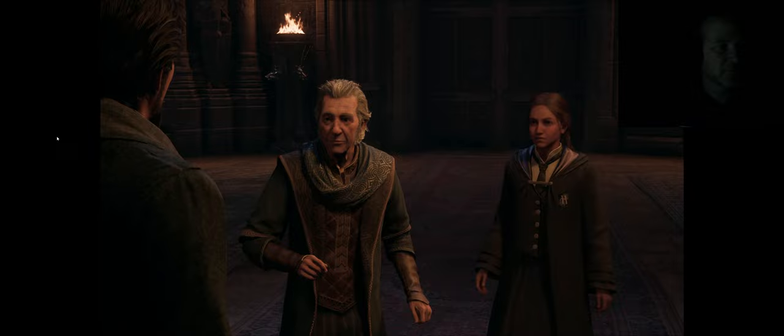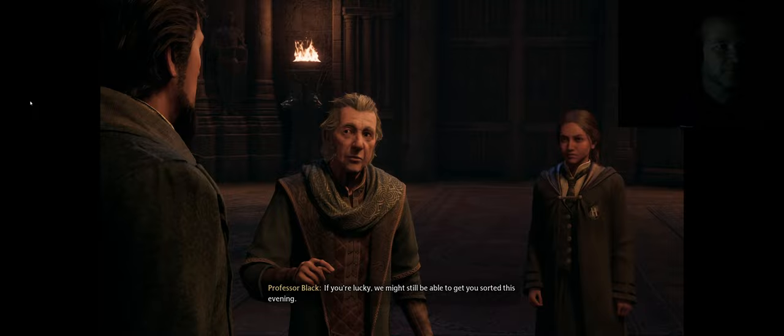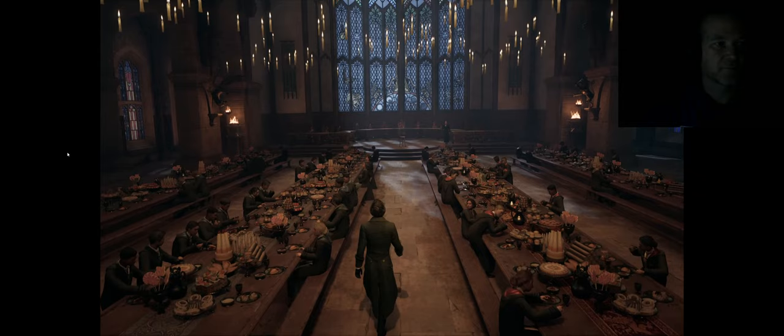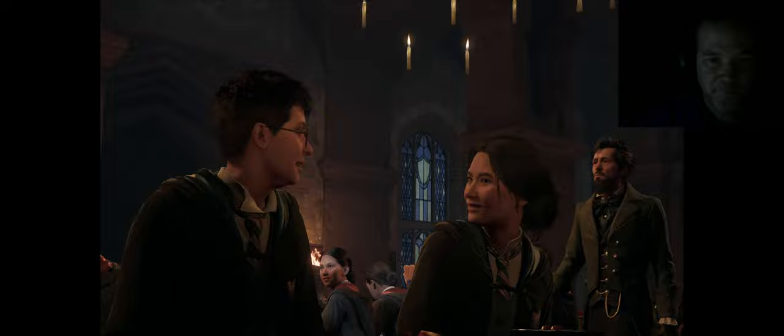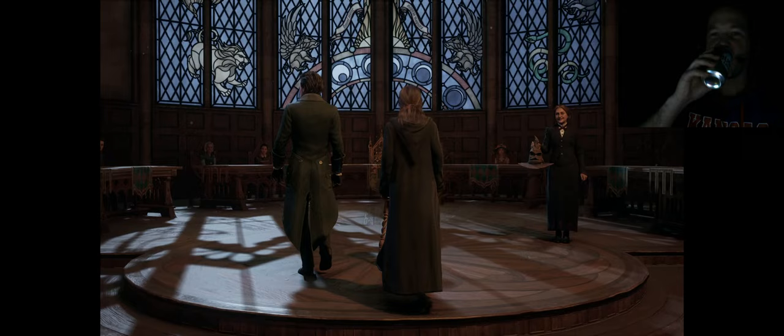Complications? It seems the goblins... I've no time for rumors, Fig, and I'm rapidly losing whatever patience I had. If you're lucky, we might still be able to get you sorted this evening. I'll be in touch. Professor Weasley, we've one more to be sorted. Welcome. You're just in time. Have a seat.